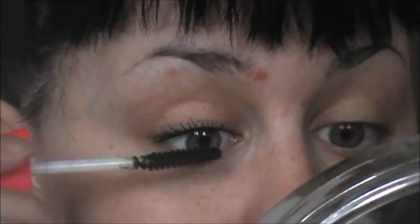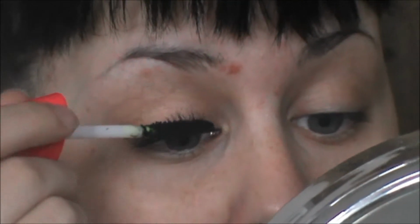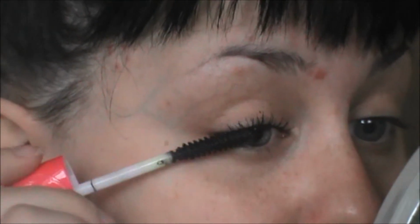Second coat. Ooh, I'm super pumped. I heard it was horrible on YouTube, but you know, people don't have the same lashes and same preferences, so you hear the review and you do what you want with it. I mean, like, oh, this mascara is horrible? Good, I have it on my try list. I really like how it builds up, and it's really nice.